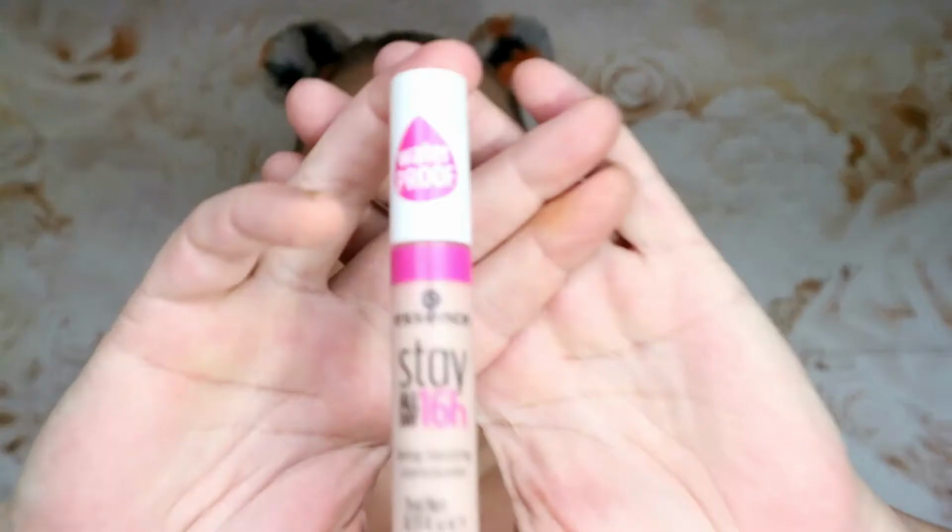Essence Stay All Day 16-hour long lasting concealer. This actually goes with the foundation. Now I didn't have a lot of luck with the last concealer, and then I'm just taking the beauty blender and I'm just going to blend this in. That's beautiful, that really is nice. You know, when it just blends like a dream. This is what this is doing, and although it looks quite light on there, I've turned my contrast down. In real life it's not as bright as what it looks on there.